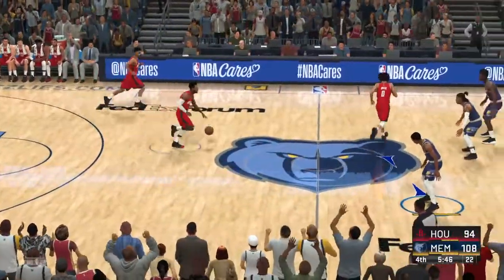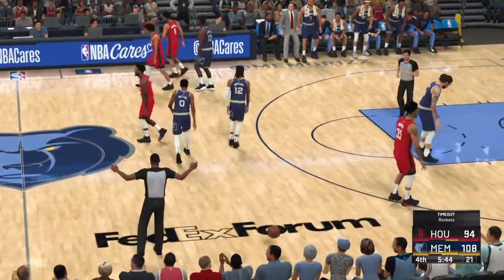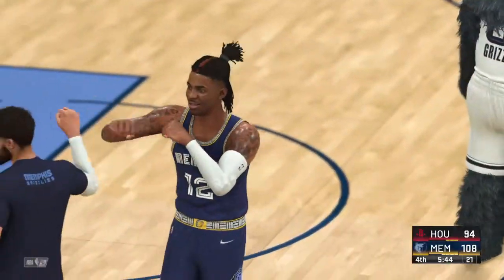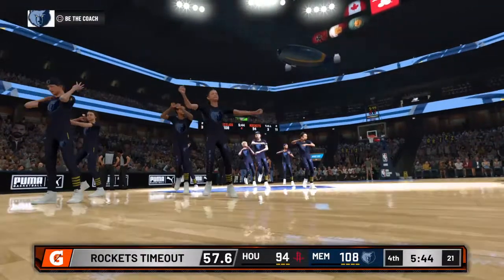Boy, the Rockets really having a tough go here. Timeout call. Houston, it's time to talk this over and try to put a stop to this run. Because right now, it feels like the pace is being dictated to them. They need to go back to playing their brand of basketball.